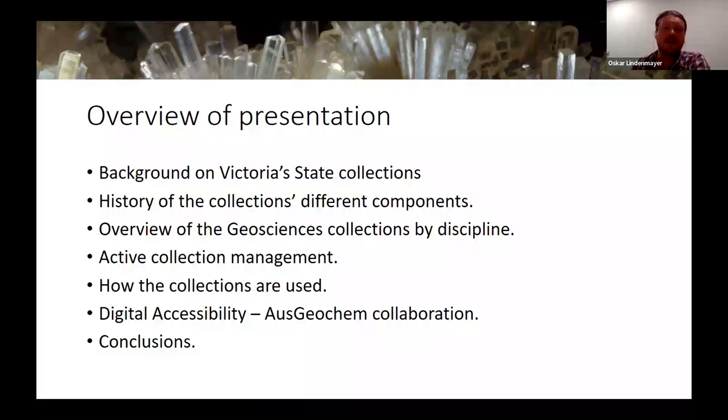So, to give you a bit of a rundown on what I'm going to talk about: I'll give you some background on Victoria State Collections, and in particular the Geosciences Collections, and some history on how the collections were assembled, the different components. About half of the collections are the result of large transfers from other collection holding institutions. I'll talk about what's in the collections now by the four disciplines that we break them down into, and some of the active collection management and uses of the collections.